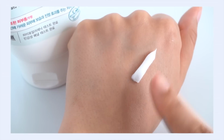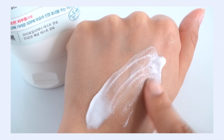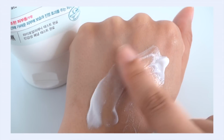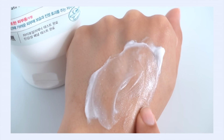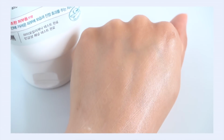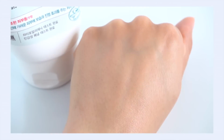The texture of this is a very medium weight cream. It's got a nice amount of emolliency to it without being overly rich. It's not something that feels really oily or greasy on the skin or even super buttery. This just has a really nice amount of comforting moisture and it doesn't leave a finish on top of your skin.